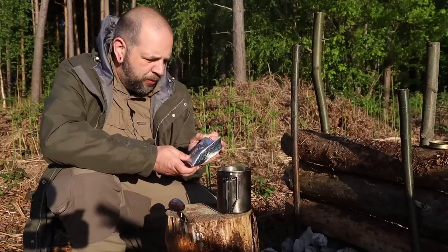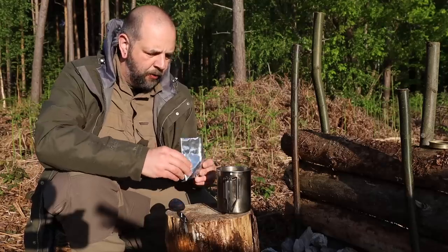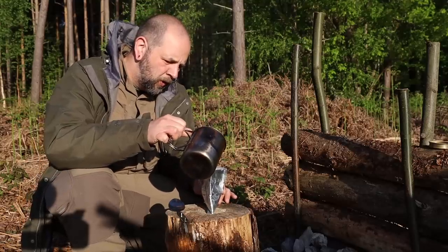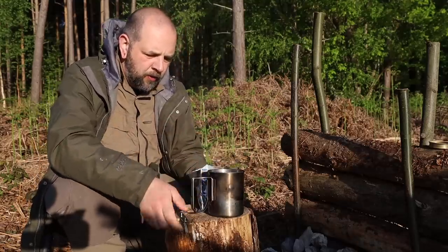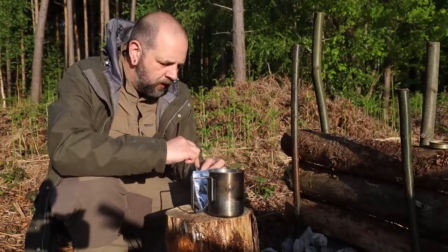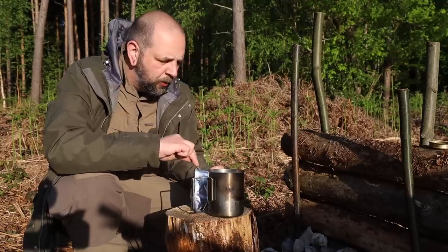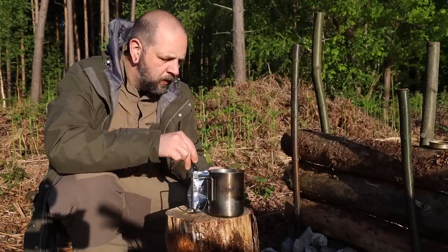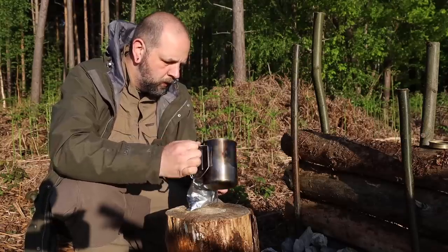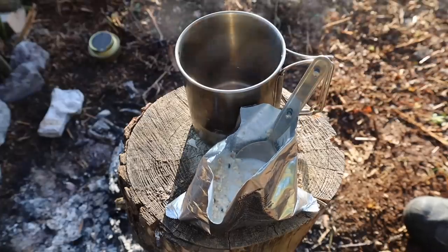I've got this raspberry toasted muesli with milk for breakfast. It's from a ration pack and it goes off in a couple of months, so I thought I'd get it used up. So I'm just going to stick a bit of milk in there, or water. And the rest of that water will be a cup of tea. And that's all the water done. Looks like there's a lot of seeds and stuff in there as well.